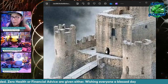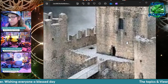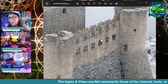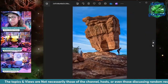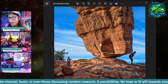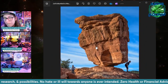That's something that's not really discussed so much, but the giant blocks that make up a lot of castles, well, are they pre-cataclysm potentially? Another very anomalous balancing rock. I believe this one is in Colorado in Garden of the Gods.